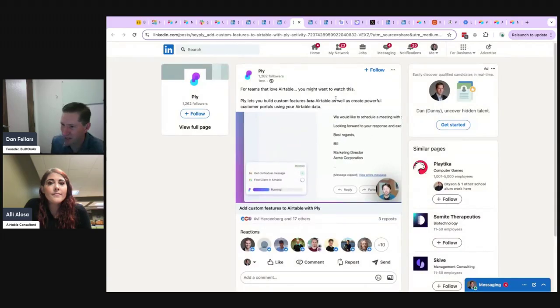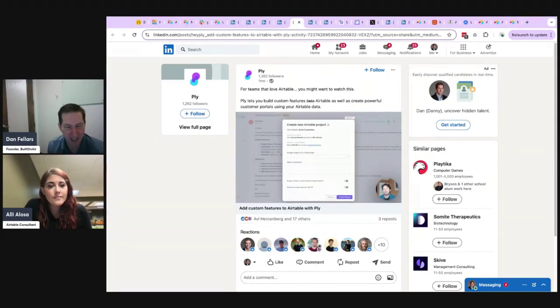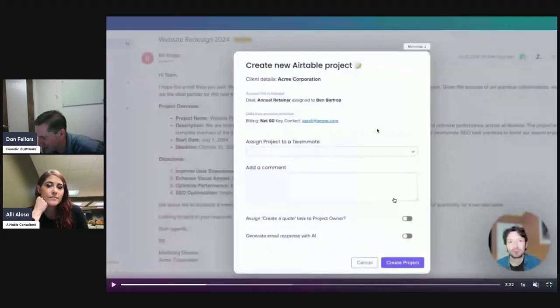And okay, here's one, a third-party tool called Ply. I'm not a customer of Ply, but I have tested it. Basically it works as a Chrome extension. They might support Firefox or other browsers. But it basically allows you to add functionality inside the application. So if you can see here, let's see if I can make this bigger.